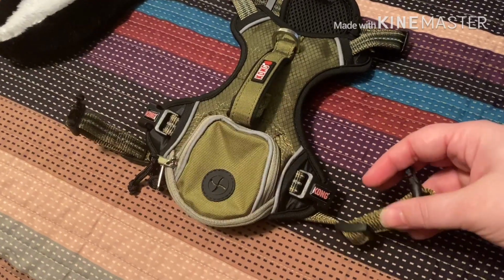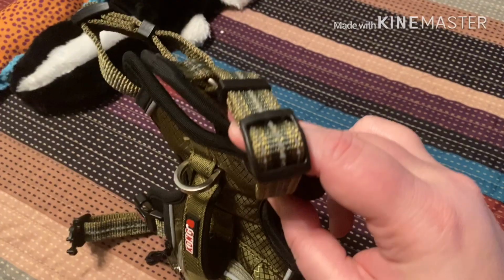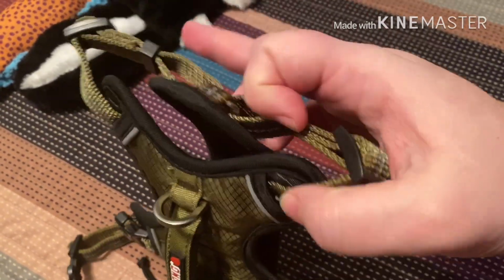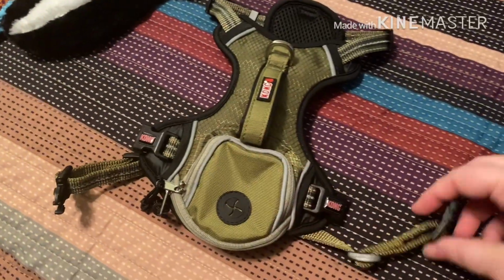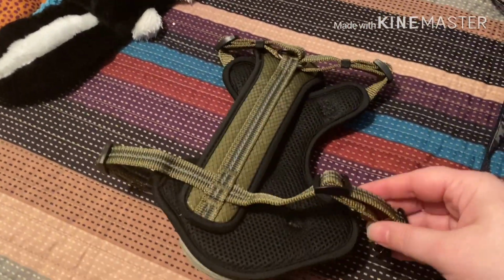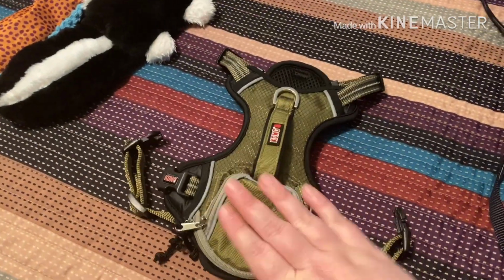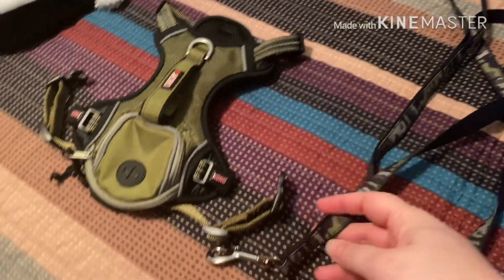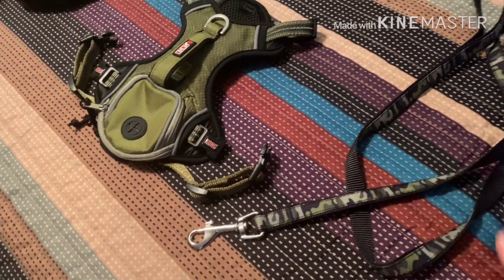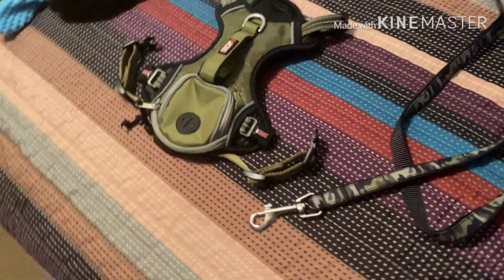It's got multiple adjustment points, both in the front. Sorry, let me turn this over so you can see. Both in the front, on each side, and on the sides. So you get a really good fit. There's a lot of room for growth. I want to say that this was the small. There are other sizes in this. And then, of course, we just got her a matching leash that we just picked randomly. So this is everything that we got.